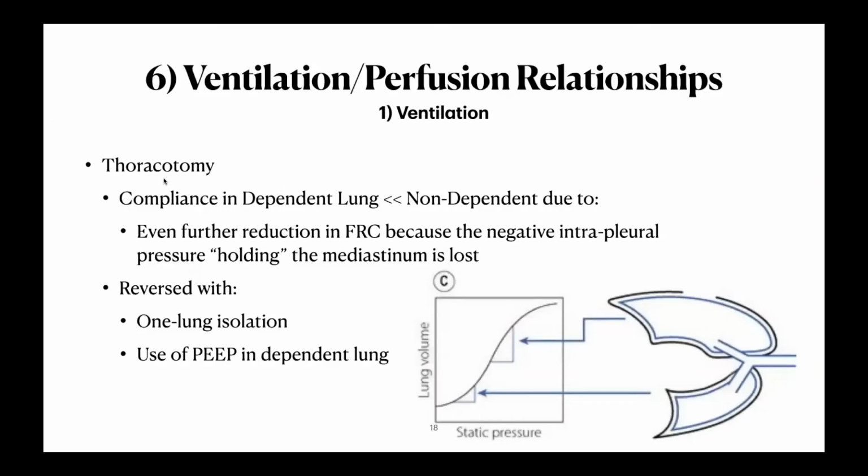Now, during a thoracotomy, the compliance in the dependent lung is now much, much less than the non-dependent. And this is due to even further reduction in FRC because the negative intrapleural pressure holding the mediastinum is lost. In other words, once you open up this chest here, you lose that negative intrathoracic pressure. And often this negative intrathoracic pressure will actually hold some of the contents in the mediastinum. And when you lose that, this pushes down, which further decreases your FRC, which pushes your dependent lung further down into the lower part of the compliance curve.